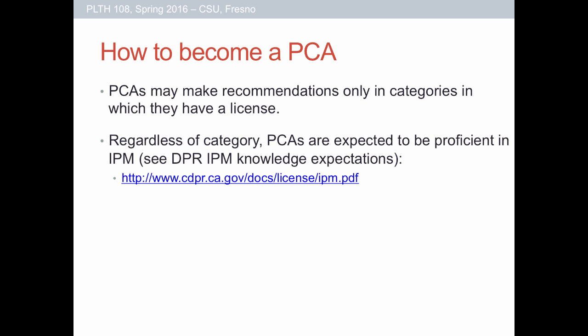So PCAs may make recommendations in any category that they have a license, but regardless of which categories you do pass, you are expected to be proficient in IPM. That is the basic test that you have to take, as well as regulations. And the DPR has a nice little study guide about IPM that basically outlines everything they expect you to know.